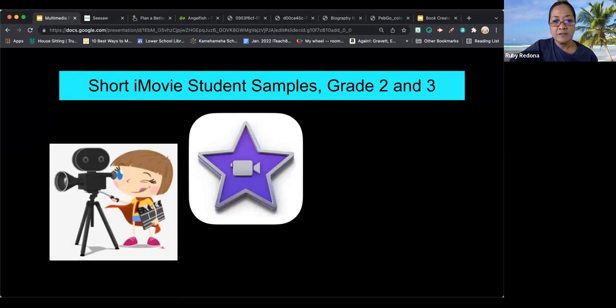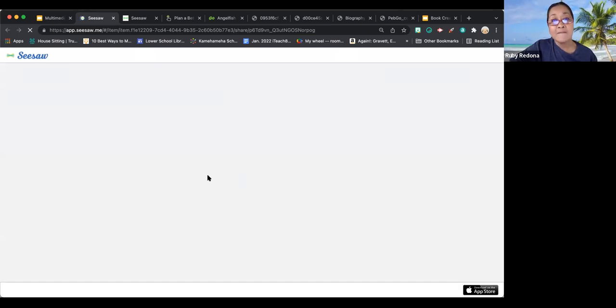And so there's another sample here. This is a third grade project. And they use the trailer. They actually use a book creator, which I'm going to talk about next. But within their book creator, they have a trailer.